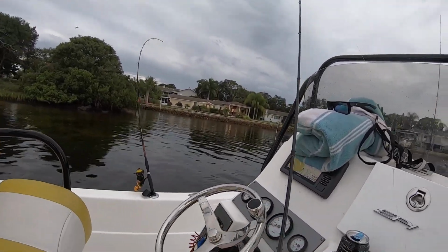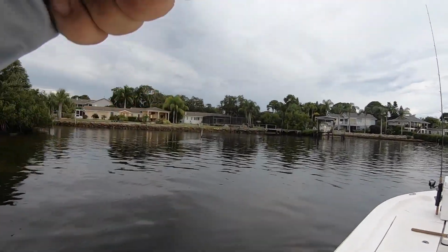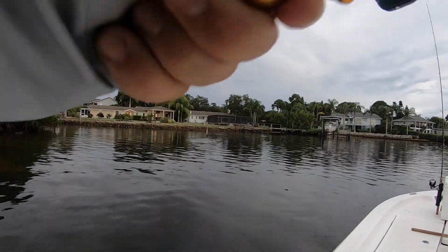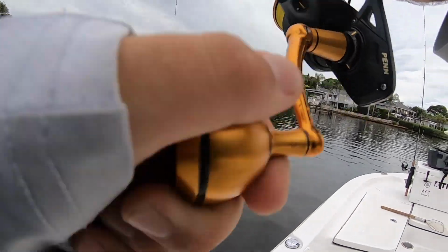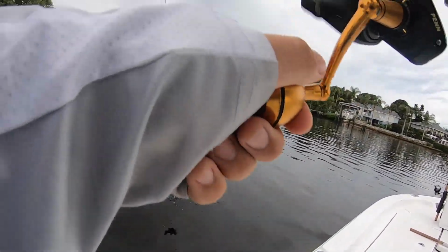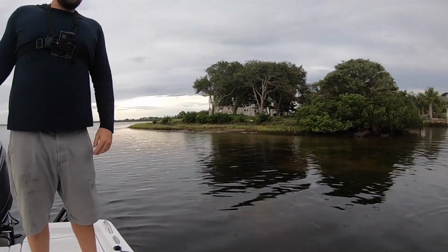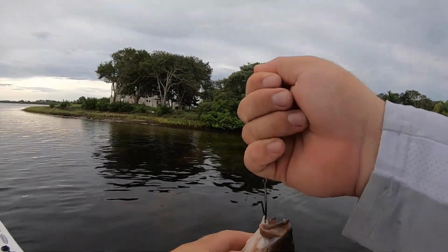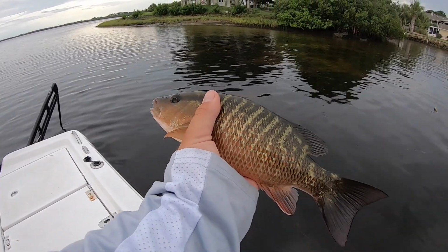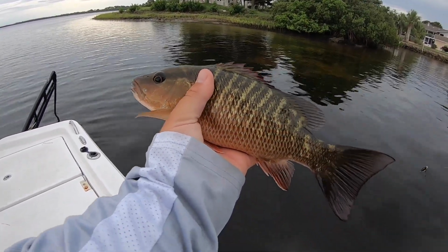Oh! That's a live bait? No, it's a cut bait, dude. It's a little... that's a mangrove. Yeah, it's a mangrove snapper. That's a good size one. That's a good mang. Ate the cut bait. Oh, man, little mangrove snappers. Look at him.